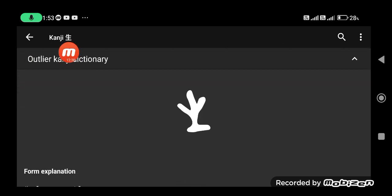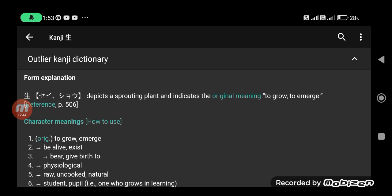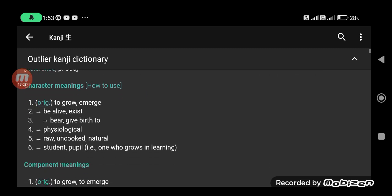Well, this is the ancient drawing for this kanji. I tell you, it's a plant that grew from the soil. So that's the origin, for you to have an idea, for better appreciation. So this kanji, sei, show, has a depiction of a sprouting plant from the ground, indicating the original meaning, to grow or to emerge from the soil. Original meaning, to grow, to emerge. Primary meaning, be alive or to exist. Physiological or raw, uncooked, natural, or student, pupil. Secondary meaning, to bear or give birth to.